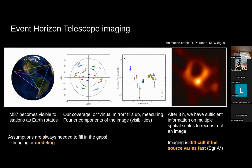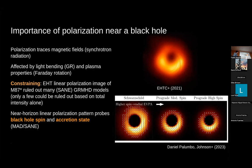But first I want to talk a bit about polarization. This is related to the results that came out yesterday. The emission that we observe is synchrotron radiation. So this is coming from electrons gyrating around magnetic fields. And this emission is polarized in the direction perpendicular to this magnetic field. So if we make an image of our source in polarization, as you see there, this tells us about the configuration of the magnetic field.